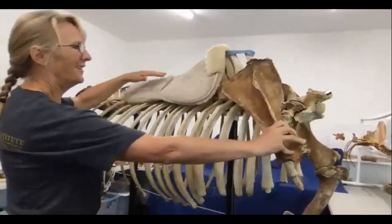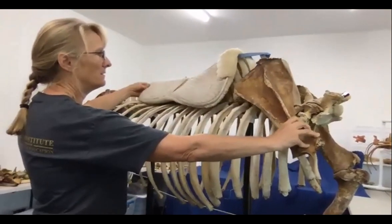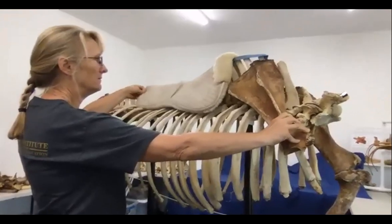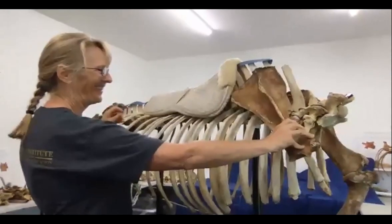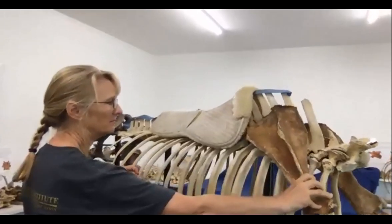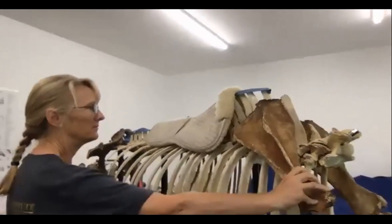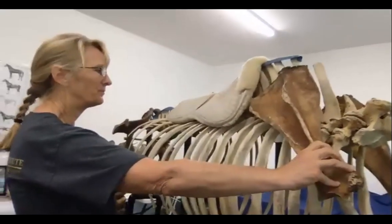That would, yeah. Too high on the withers, though. Of course, we didn't fit them to this pad. We just pulled it out of one of my pads. But this is great, because now you get to see exactly where the bones are versus where the muscles are. Keep going, I'm loving it.